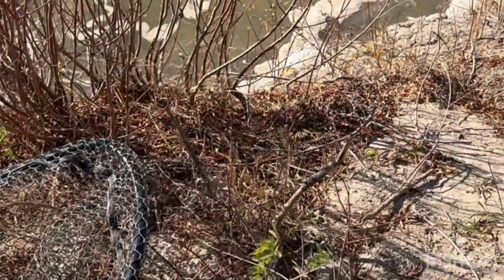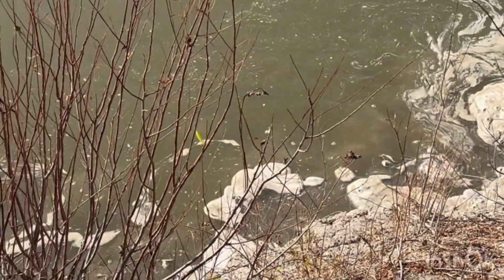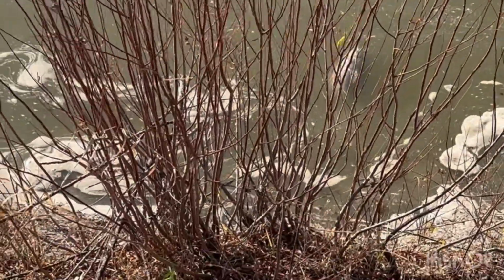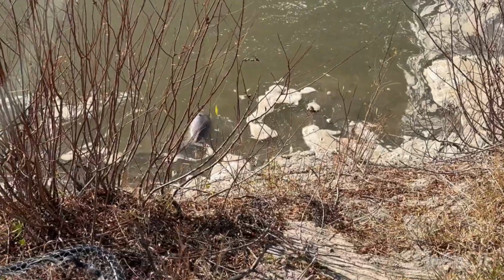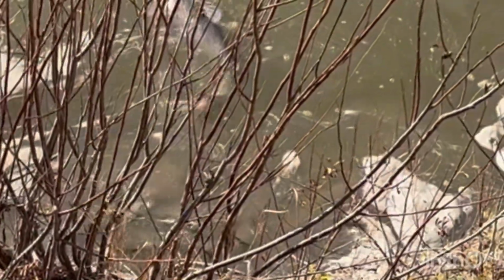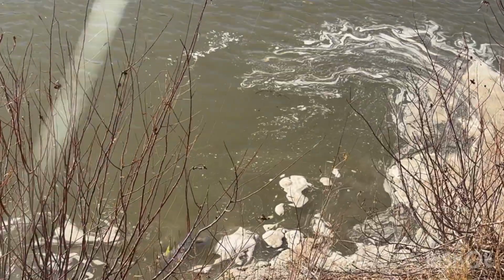Tiny little movement on the end of the rod. Lift it up, start reeling in, and look what's swimming down here. Oh. Well, good job, Jim. Good job.